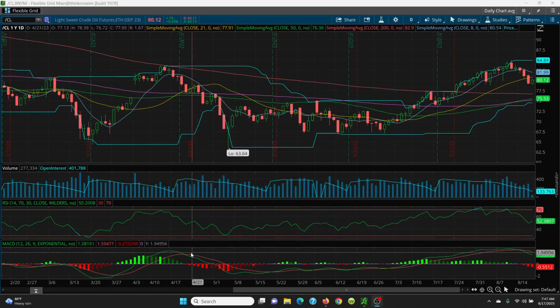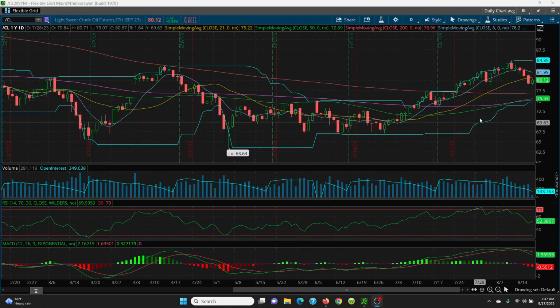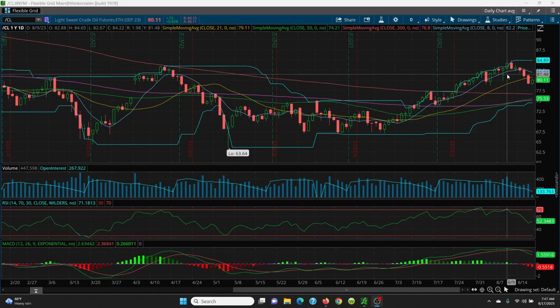And another thing I don't like is this MACD. See how your green line has crossed over your red one? That is not good also. So just be very careful when you're up here. Now, what would reverse all that is a close above the 21 and above the 8 SMA here. Then you can have a reshot back at the target sitting at 84.89. Okay, let's take a look here at a weekly and a monthly chart.